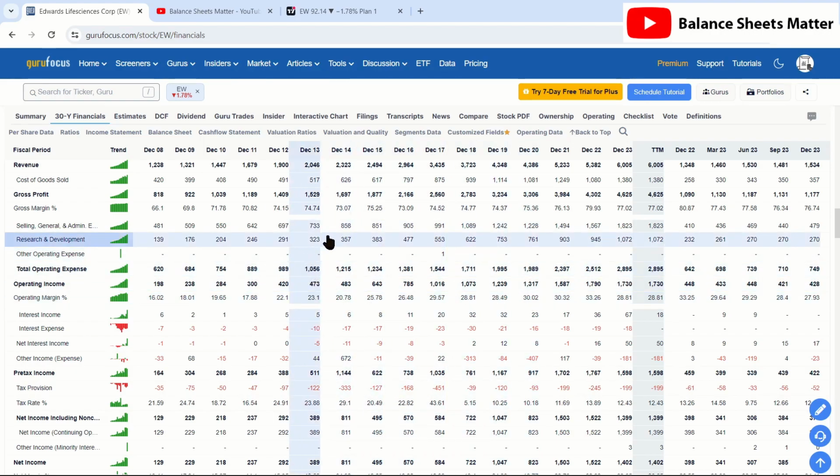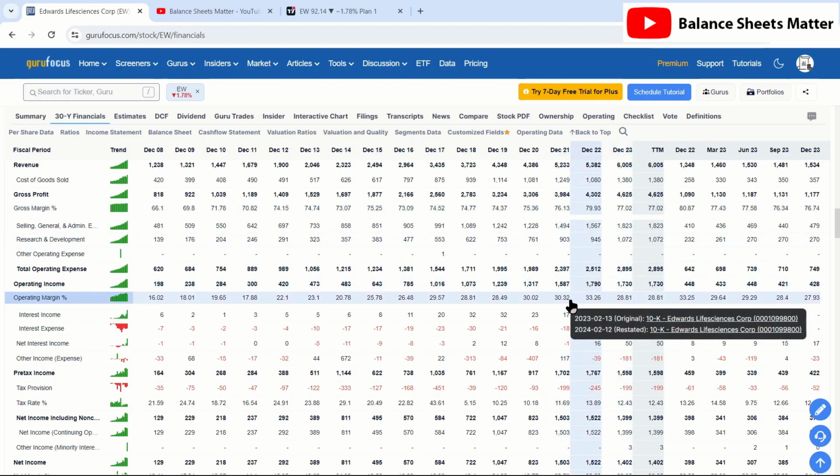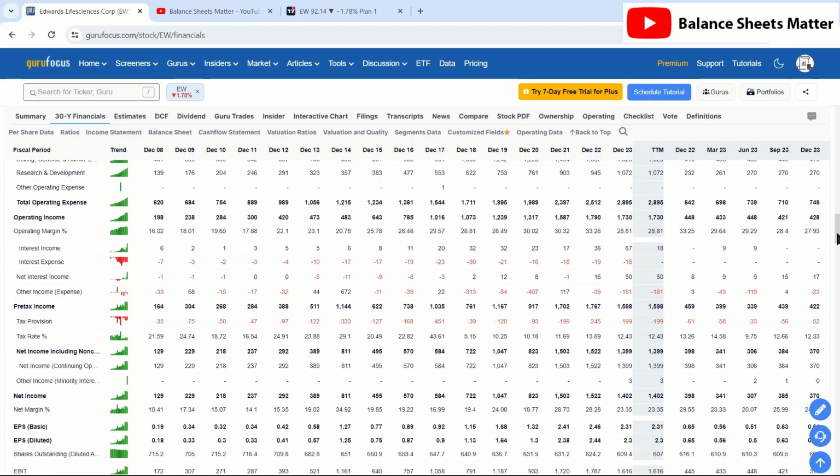And also what that tells us is that the selling and general admin and research and development are not growing disproportionately to how the revenue is doing. So that is a good sign, and this is what we want to see, the gross margin expanding and the operating margin expanding, since what we're seeing is that Edwards Lifesciences here, EW stock, does have a good competitive moat when we see these gross margins expanding. So we get down to the interest income and interest expense.